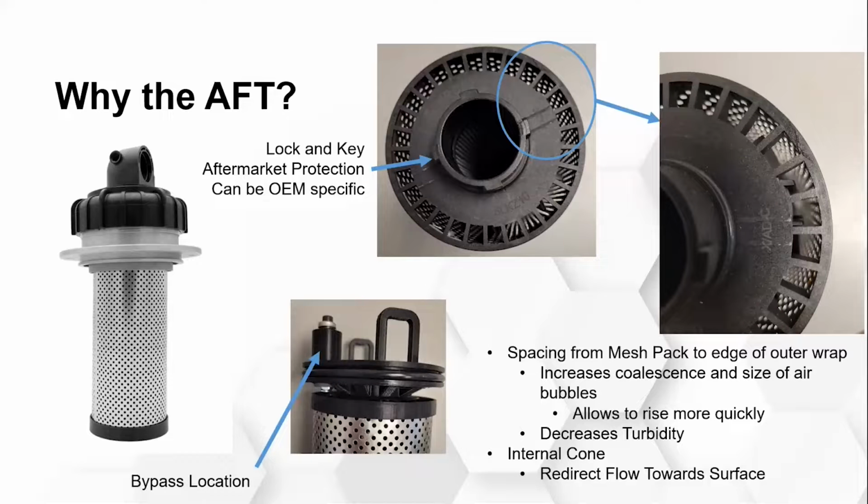When you wrap that directly against the mesh pack of the element, what you're going to come into is this: when it comes out of that mesh pack at 10 micron, or whatever media rating you're at, it goes directly into the tank at that small of an air bubble size. There's no resonance time. And even with this small amount of space here as it comes out, it really helps to ramp up that coalescence on the air bubbles there.